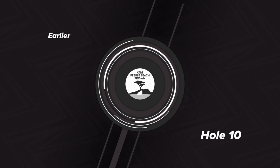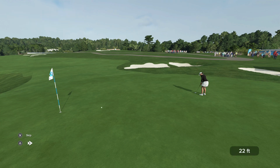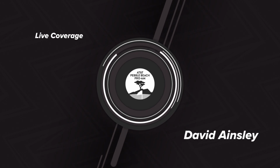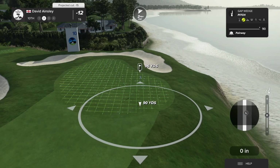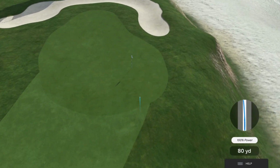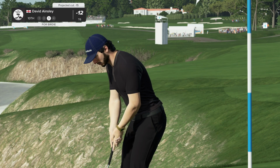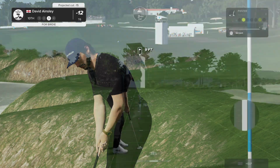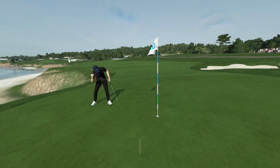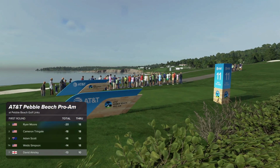Time to take a look at some of the action from elsewhere on the course. This is how you do it 7 days a week. Wonderful effort. Second shot here at the 10th. A wonderful shot and a chance for birdie here on the 10th. Gotta like their chances from there. Well, what a performance. 8 birdies on the card. He's currently sitting in 7th place.